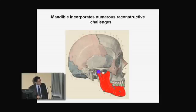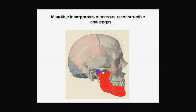And the mandible has incorporated in it a joint, the TMJ, which articulates with the skull, which means it has bone, but there's cartilage sitting on top of it. And then in addition, it has a blood vessel and a nerve that run inside, which perfuse it and help give sensation to the tissues and to the teeth. So how do you go ahead and incorporate that?